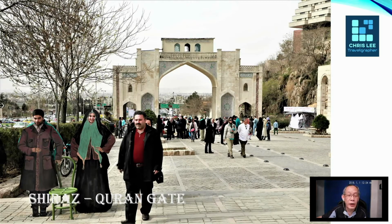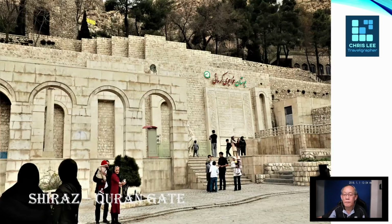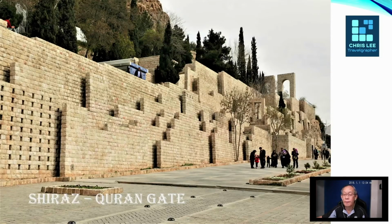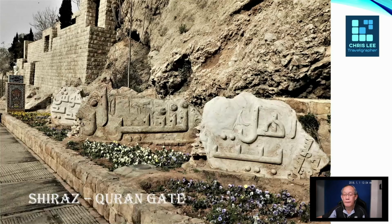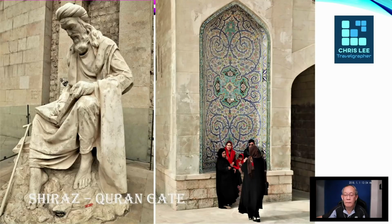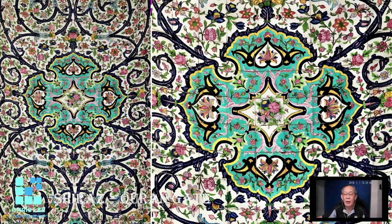As our visit is during the New Year days, you can see there's quite a fair bit of crowd. In fact, I mentioned in my earlier episode that Shiraz is a very important city, not only to world travelers but also to people in Iran. You can see that this is the surrounding park, quite built up to cater for the people of Iran. There is actually a man-made waterfall beside and within the park vicinity. Of course, you can see some beautiful statues placed, and some tile work done on the gate.